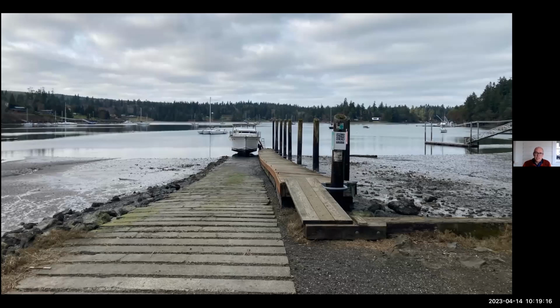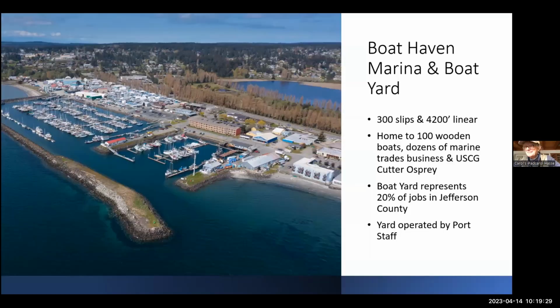The port's mission in owning places like the boat launch at Mats is really to facilitate getting people out onto the water. But we see some odd things here and there, and this is one of them. The heart of the port's economic development operation is really centered in the boatyard and the Boat Haven Marina.